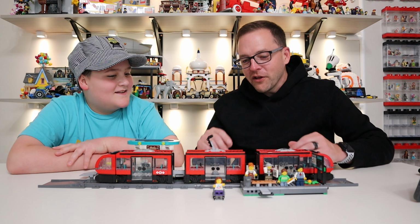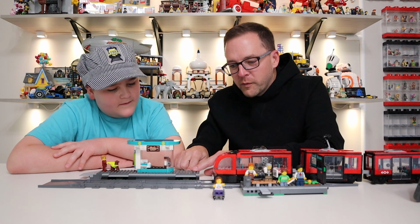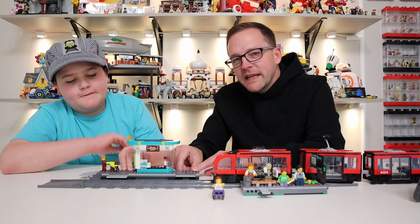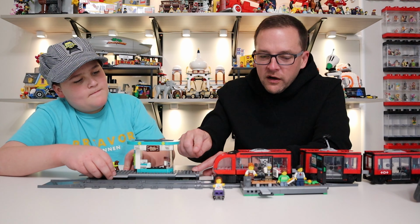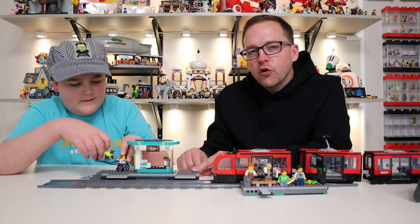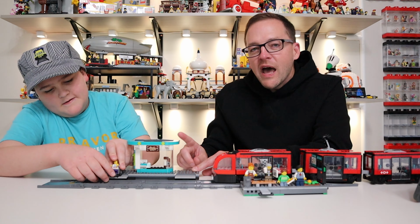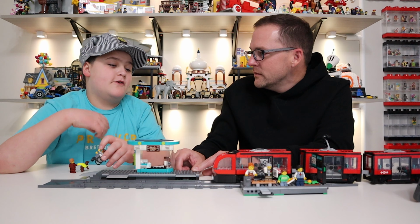Oh. Now, another neat playable thing on this, I'm going to move the train. This platform here, you can push ramps in and out as accessibility ramps. That way the wheelchair can roll in. And if you think about how far LEGO Group is thinking on this, that is amazing. I'm going to stop you right there. They're not thinking that far. They are not. Look at this.